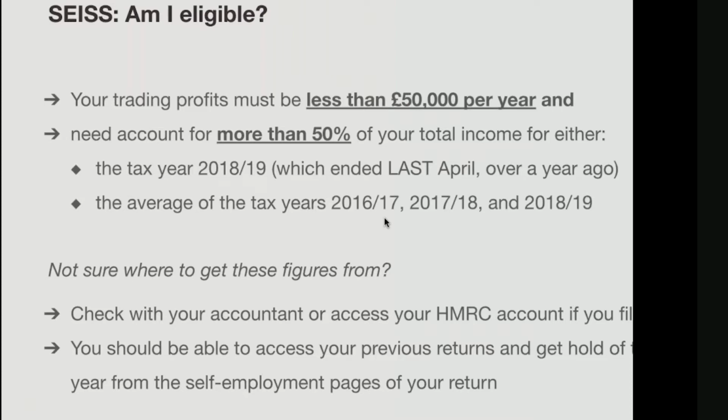If you're not sure where to get these figures or calculate it, if you're looking for profit figures, if you've got an accountant, check with them, they'll have those figures to hand. If you've filed the returns yourself, you'll be able to log into your HMRC account and look at previous returns, and you'll have the profit figure there.